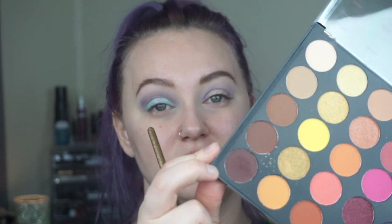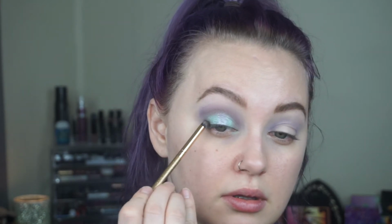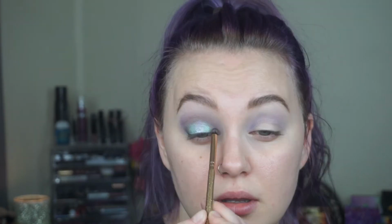I'm going to go in with the shade that we used in the crease. I'm going to just deepen up the inner and outer corners. You know what, let's go ahead and try the black. This does have a little bit of glitter in it, but in my experience in black, the glitter usually falls out. And I'm just dipping in very lightly and doing the very outer corner. I don't want to drag that over the blue at all, really.